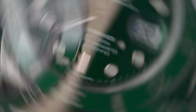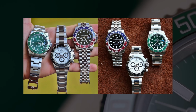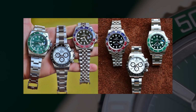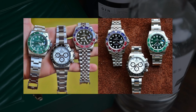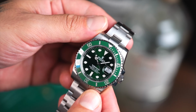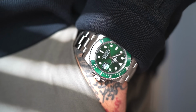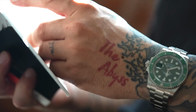I had tons of photos of the three. It was a Pepsi, a Hulk, and a Panda Daytona, and that's the three that I thought I would go with eventually. But having owned the Hulk and a few other 11 series Submariners, they never really looked right. And it wasn't until Rolex fixed the Submariner that I realized I kind of hate the blocky Submariners.